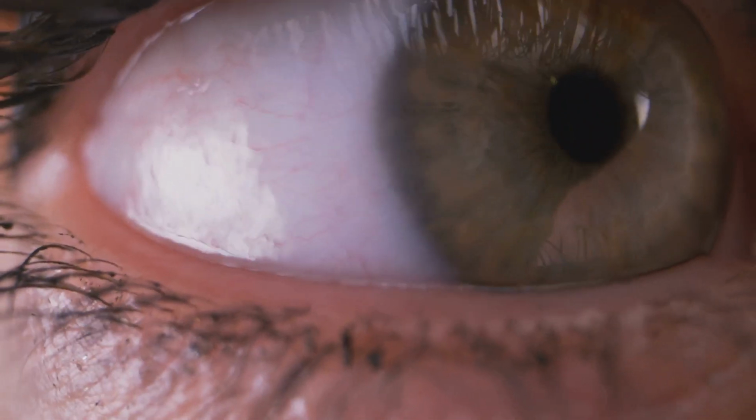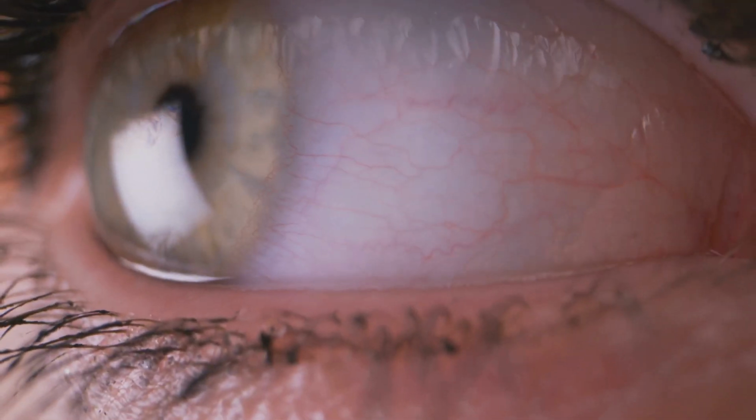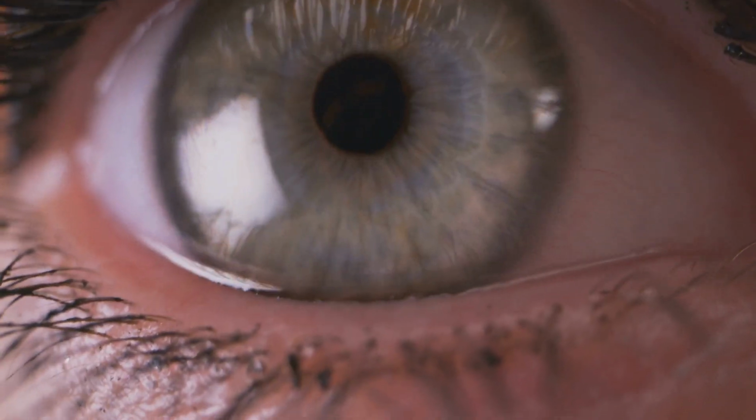Instead, they are actually white blood cells moving through the capillaries in front of your retina, creating a unique visual experience. The capillaries are very small blood vessels that play a crucial role in nourishing the eye. White blood cells are larger than red blood cells, which allows them to stand out in this phenomenon.